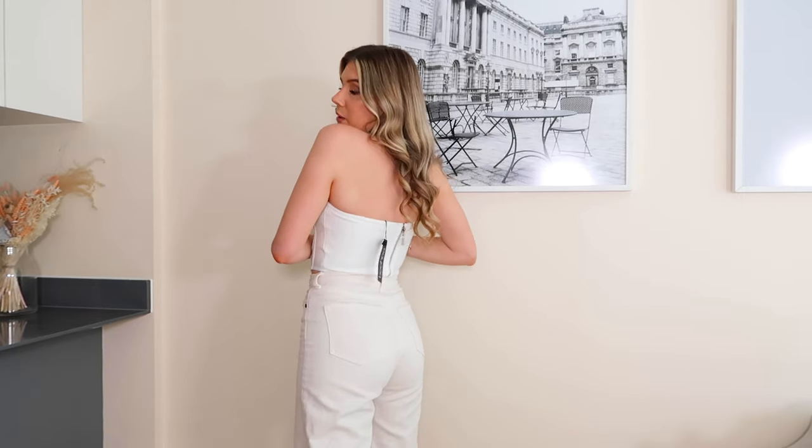And I think it really does look like the Misguided corset tops. Just the way that they've done this thick stitching here, I think it works. Like, I know it's not a real corset, but I think it works and I like it. I'll show you the back as well, but yeah, I feel really comfortable in this.